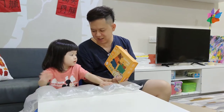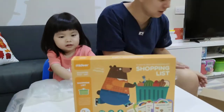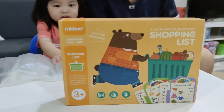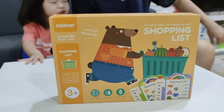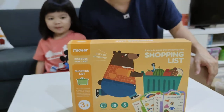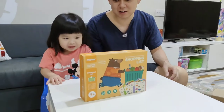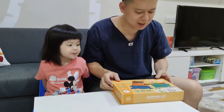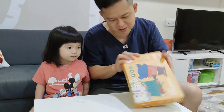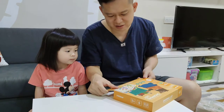Did you see? Wow. It's a shopping cart. Can you say shopping cart? Shopping cart. Shopping cart. Yay. You want to open it? Alright, this shopping cart. Let us open it. How to open? It's like this.